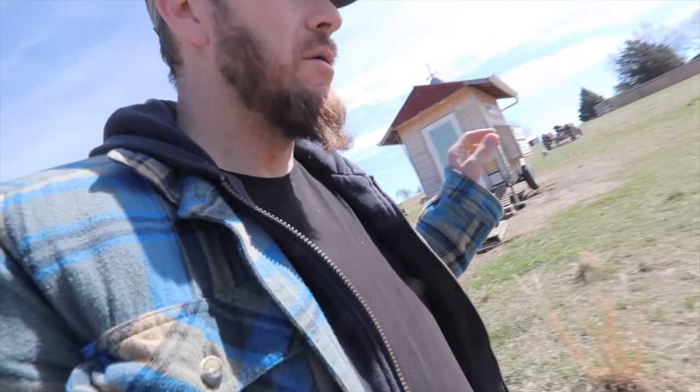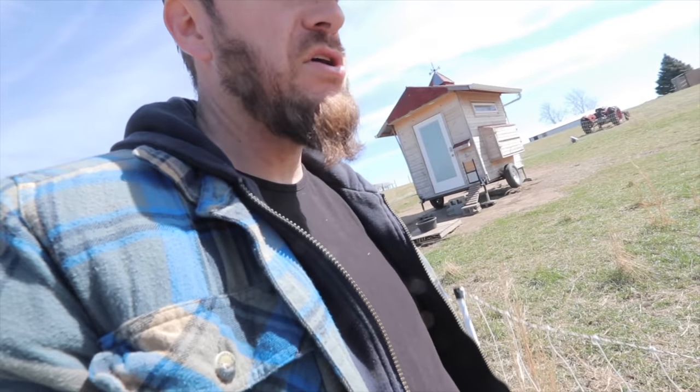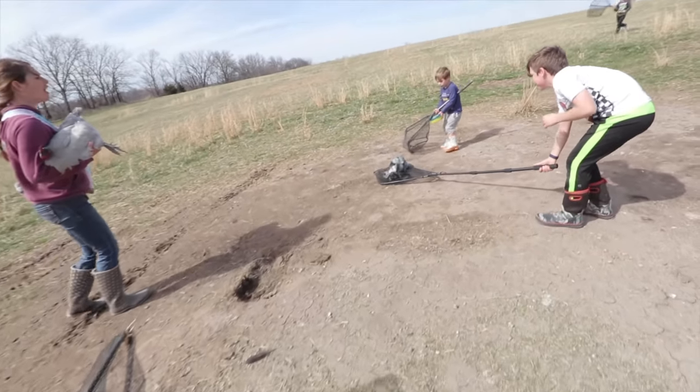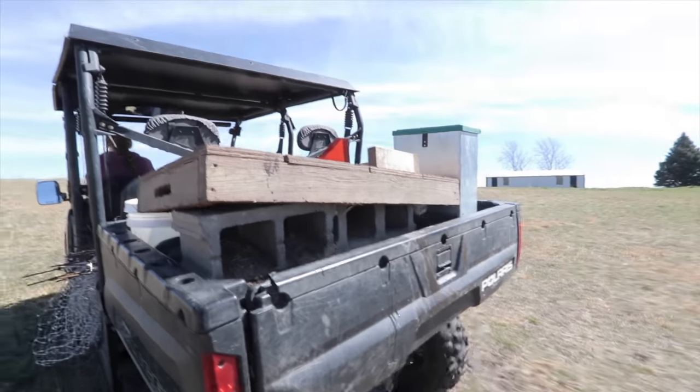So we're gonna move them to a new area, drop the chickens off, and then that way we don't have to chase them. Oh, good catch. And then along the way, we'll talk about all the things that this chicken coop does. Maybe it'll give you some ideas for your chicken coop.